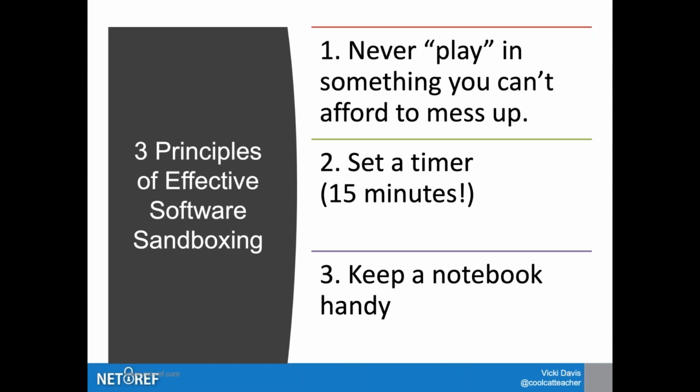So when I innovate like a turtle, I pick 15 minutes 2 times a week. That's it. 15 minutes 2 times a week is my turtle time. And I go into a new piece of software and I just play. Now, if I'm going to play with something that I've already created and it's important, I always do file save as and make a copy so that I don't mess it up.